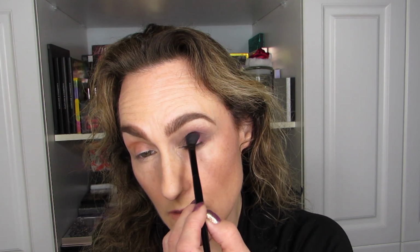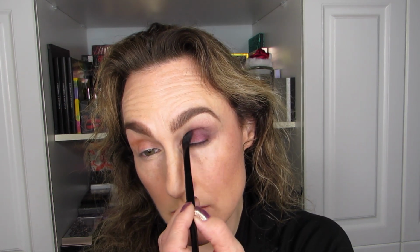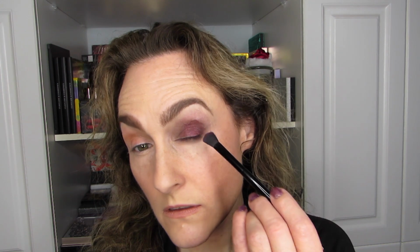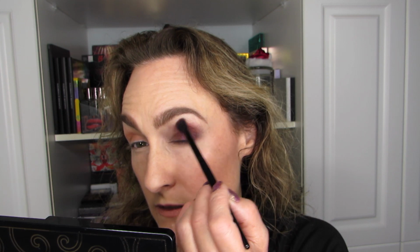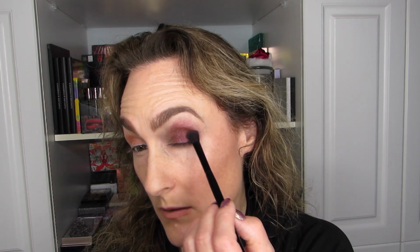It's going to take quite a bit, I think, to build up, unless I just didn't pick up the right amount the first time. Okay, that seems to be getting better. I've got quite a bit of fallout right there. Just want to mention that. It's hard to see on camera, I find. I can see a whole lot more in real life than I think you would be able to pick up.